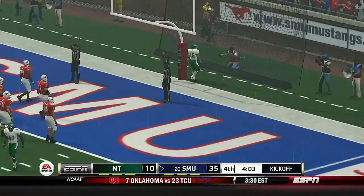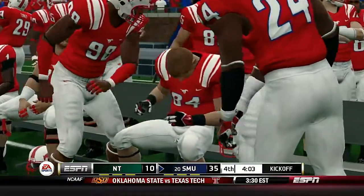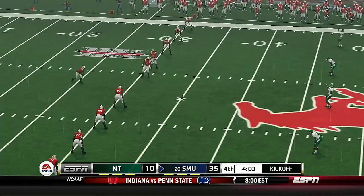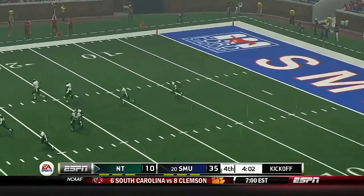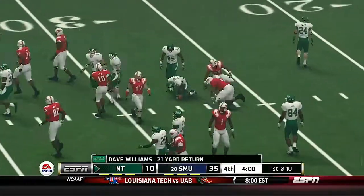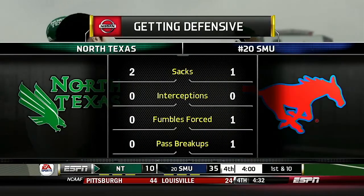Adds the extra point. SMU gets set to kick this one away. He'll return it from the six. And he makes it out to about the 27-yard line. The Mustangs have really been all over the place. They're playing like a defense possessed.